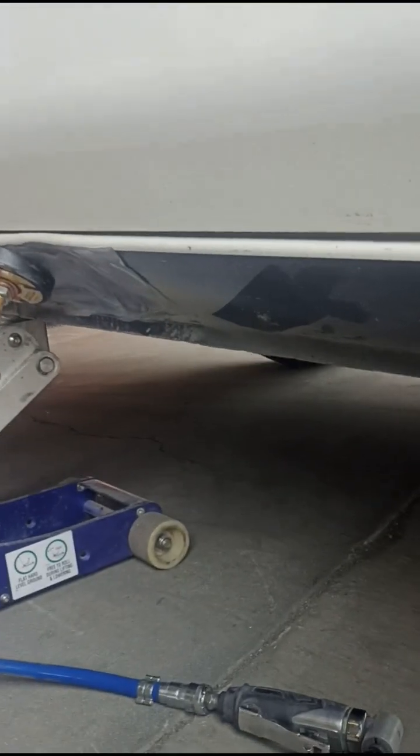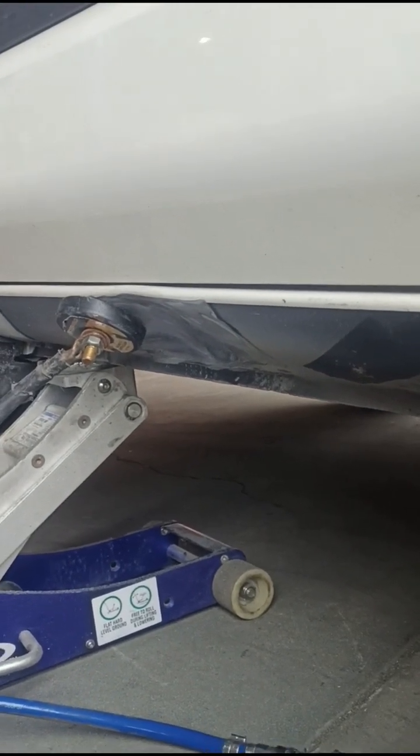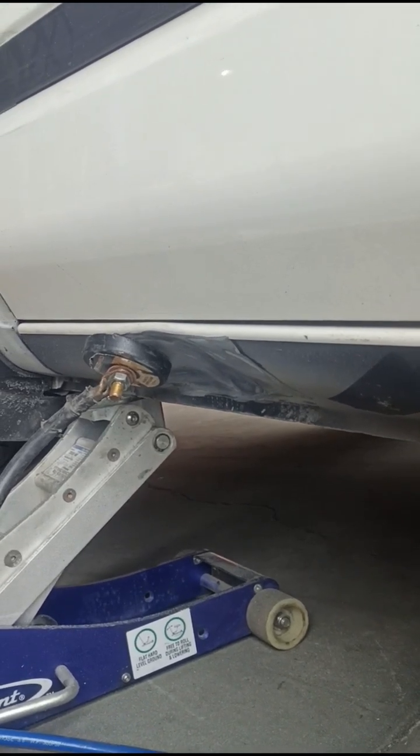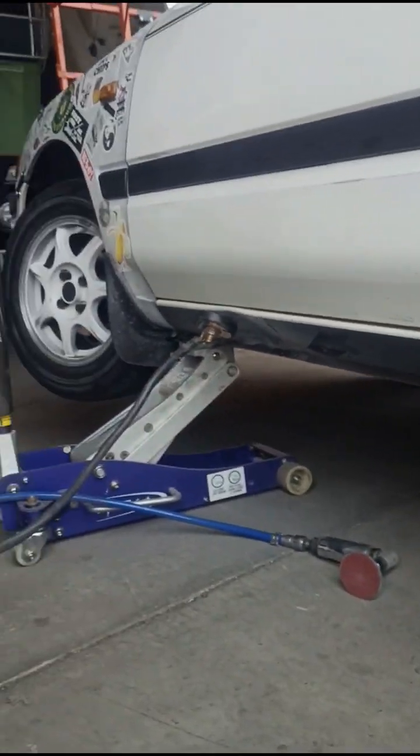Right, so Nat's just quickly sanded off the paint there, so we can now start putting in some pins to weld and pull out. You can see he's earthed it, and now he's going to start cracking on with a few little welds.